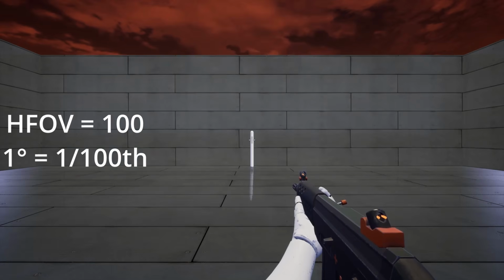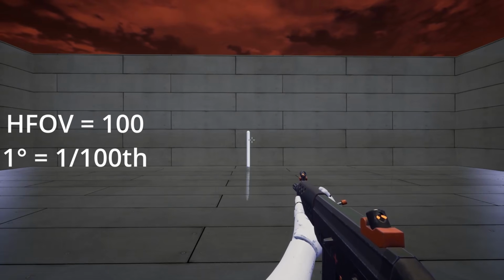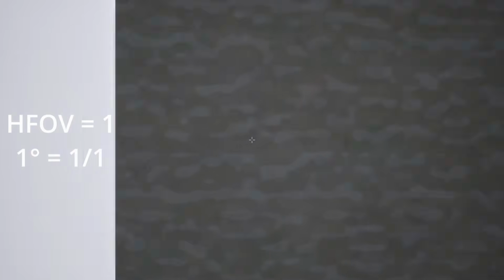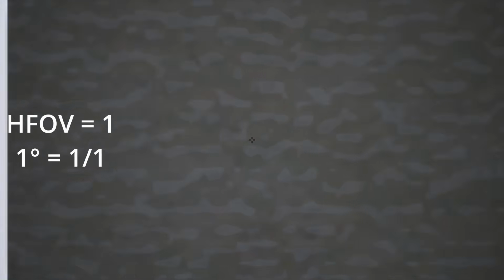At 100 horizontal field of view, if we move 1 degree to the right, it will move 1/100th of the scene out of view. And at 1 horizontal field of view, if we move 1 degree, it will move 100% of the scene out of view. So even if you use the exact same centimeters per 360 for both examples, they will feel wildly different as the pixels per degree differs greatly.